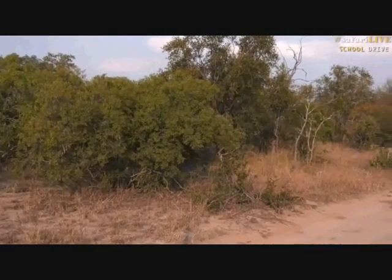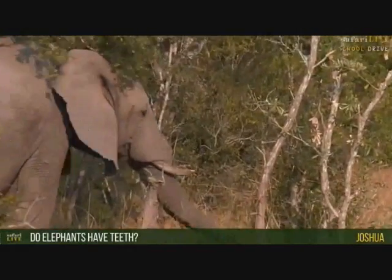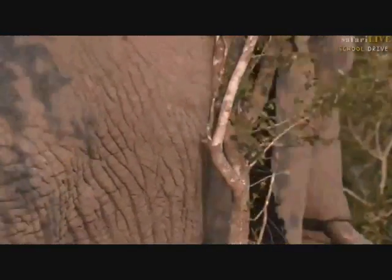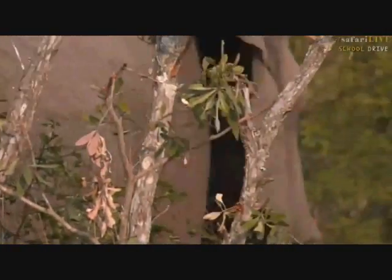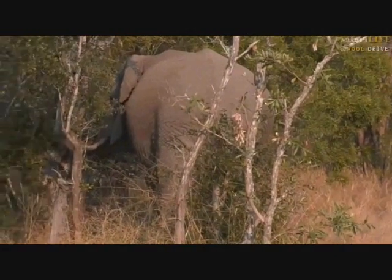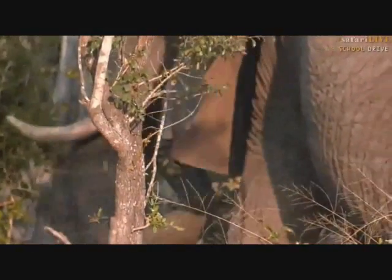Now, as we look at this girl as she goes past, Joshua, you were wondering if they have teeth. They do indeed. So like we were just saying a moment ago, those tusks are actually teeth, but they're used differently. So they're modified teeth, but they have molars. If you stick your finger right into your mouth and feel your teeth right at the back, on the top and the bottom, those are called molars, and that's the type of teeth that the elephants have. So they're used for grinding down food.